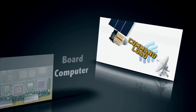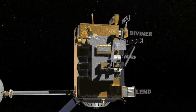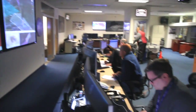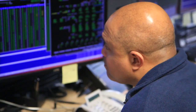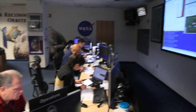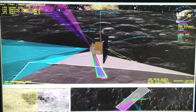These command loads are then activated on board by the single board computer, which talks to the electronics and microprocessors in LRO's instruments. Many operations require real-time monitoring. In some cases, team members simply observe as the pre-programmed commands execute. At other times, a team must initiate a specific command for an action to occur on board.